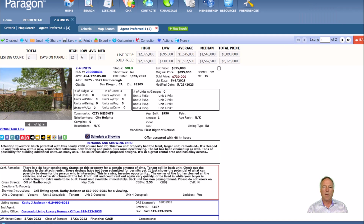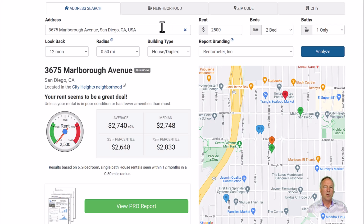So this is a program I highly recommend you use. It's called Rentometer, and it's Rentometer.com, and this is the address of the property, and I just plugged in $2,500. Now the reason I did this is I was able to look on the MLS and see that the owner had the front unit listed for rent at $2,900, and he said he was getting calls. So if he was getting calls at $2,900, I was confident I could get $2,500.